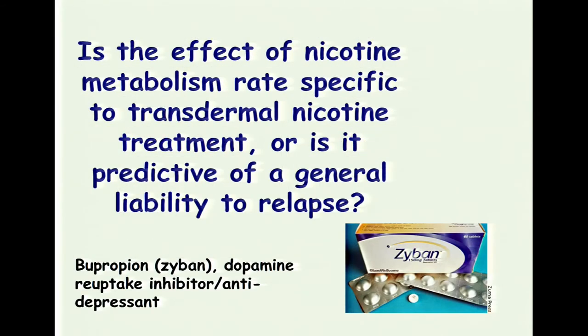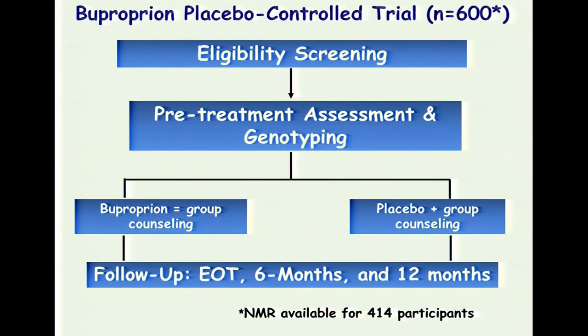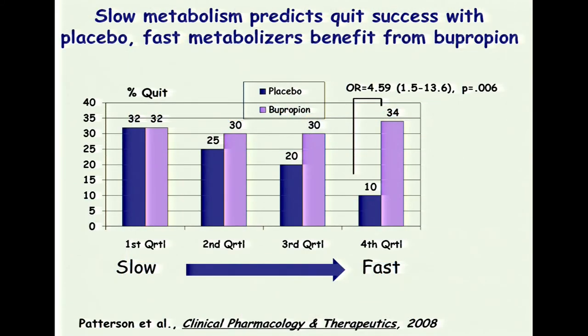So we then wanted to say, okay, what are we going to be able to do for the fast metabolizers? And we also wanted to know, because we had a hunch that it's not just about the nicotine, is there some general liability to relapse the fast metabolizers have beyond just clearing nicotine faster? So we tested this in a bupropion placebo-controlled trial, bupropion delivered for 10 weeks versus placebo and group counseling. And here are the results of that trial.